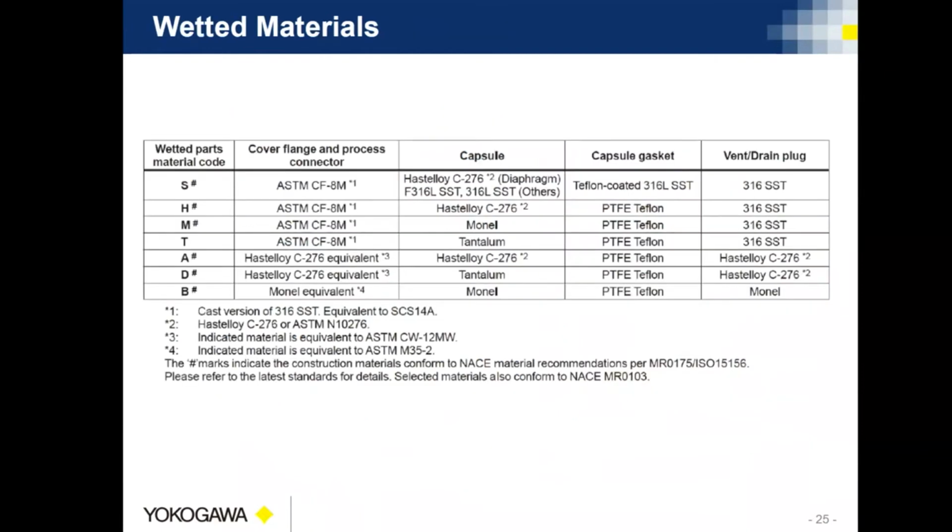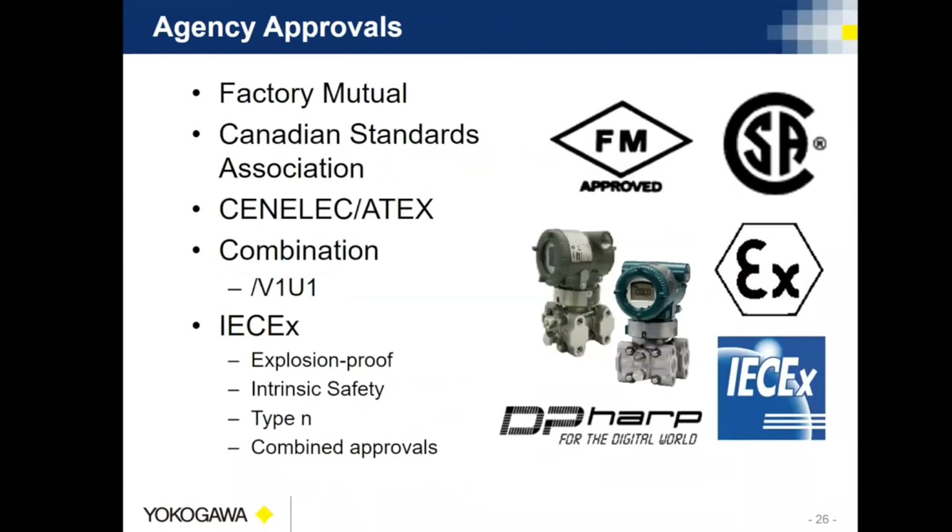As far as wetted materials, like I mentioned before, all of our wetted materials are Hastelloy C, where normally that would be an upcharge. That's a standard for us. But if you have a really tough application, or corrosive or just harsh environment, we offer other exotic metals as well. As far as safety approvals, you don't have to worry about that. We have pretty much all the global safety approvals you can think of.